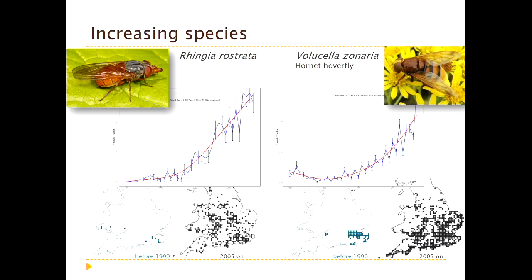Volucella zonaria is interesting. This is very much a Mediterranean species. Known as the hornet hoverfly, as Roger said earlier, the larvae live in wasps' nests where they're scavengers in the base of the nests, eating dropped food and dead workers and that sort of thing. Up until the Second World War, this was the great prize of British Diptera. There had been, I think, 6 records up to 1939, and it was every dipterist's dream to find this thing because it's big and beautifully colourful.